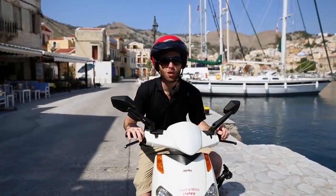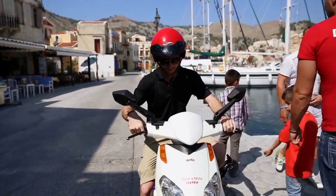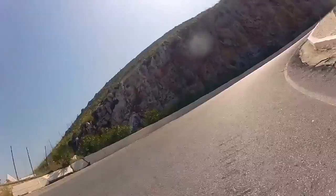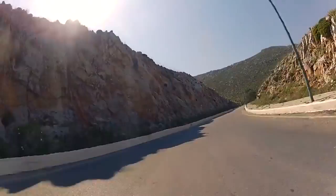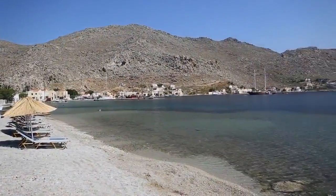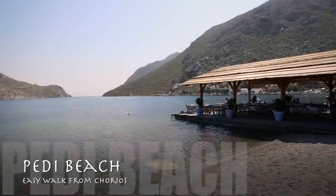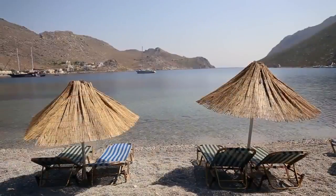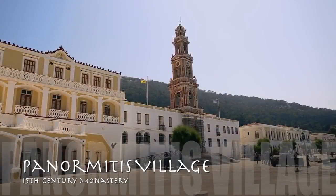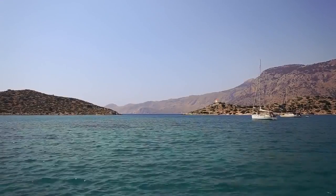The best way to see Symi is to rent a scooter. Let's do it. Other sites include the 15th century monastery of the quiet fishing village of Panormitis.